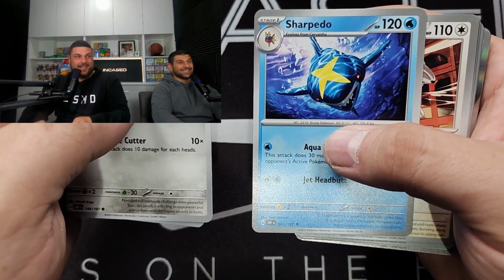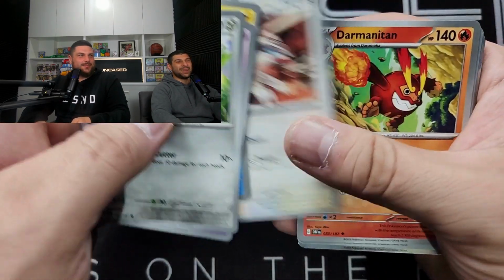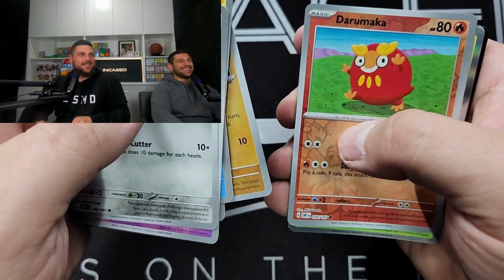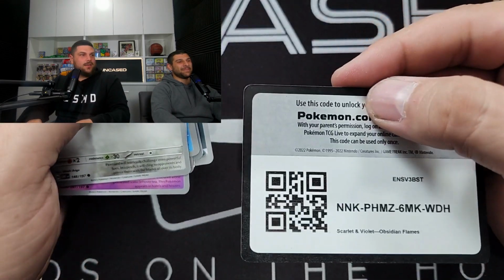That's nice. I like that Sharpedo. That is pretty cool. Wow. Some of these commons and uncommons should really be rares, to be honest. They're really nice. All right, Scovillain. Code card.